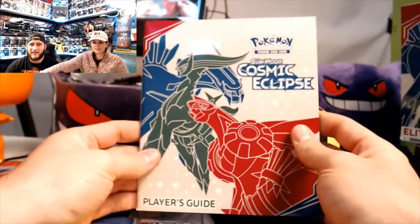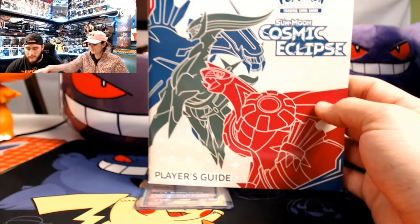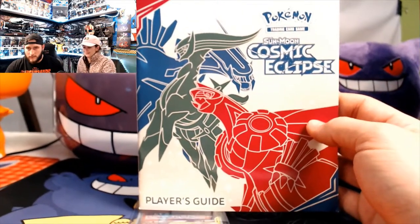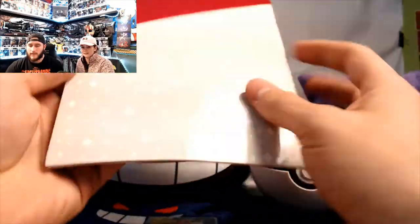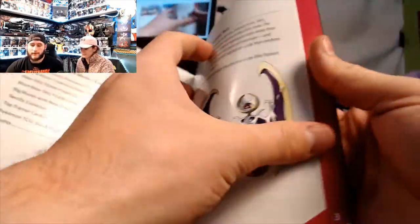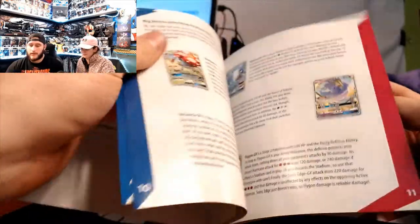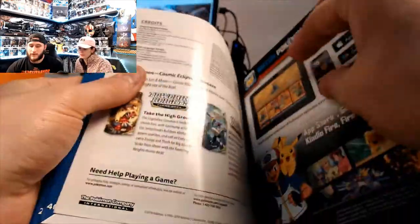Let me, I can hold it for you right here. Sorry, it's a little bouncy. Here, just set it here. I'll figure it out. So, here is the booklet. Player's Guide. It's got everything you need to know about the set. Shows you all the cards. It's got check boxes. So many cards. There's so many. I could smack somebody with this book.